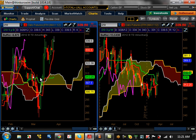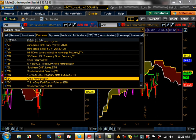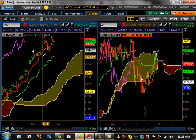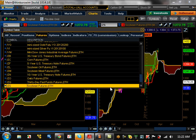Oats really doing nothing right now. Starting a bullish trend as far as the daily is concerned, but the weekly is just being torn apart, so nothing really going on there. And soybean futures being basically bullish trending on the daily and trending on the weekly. It needs a pullback right now to be healthy.